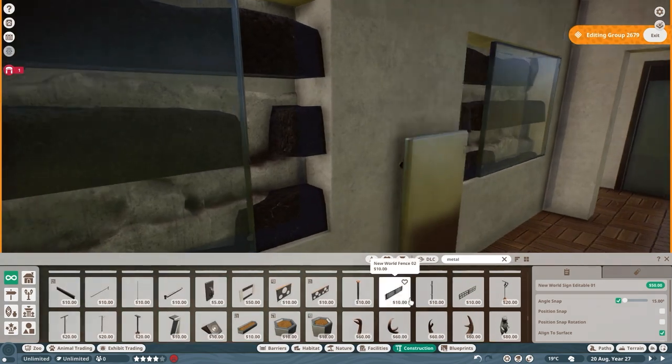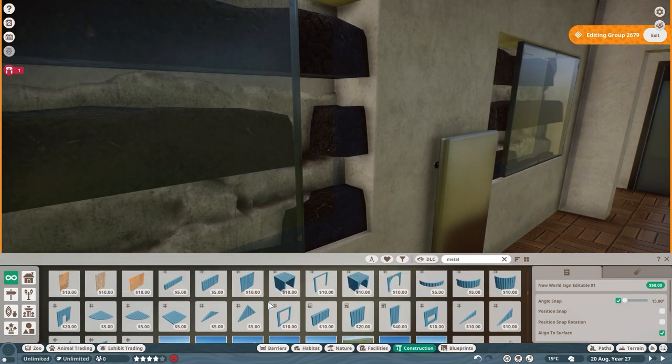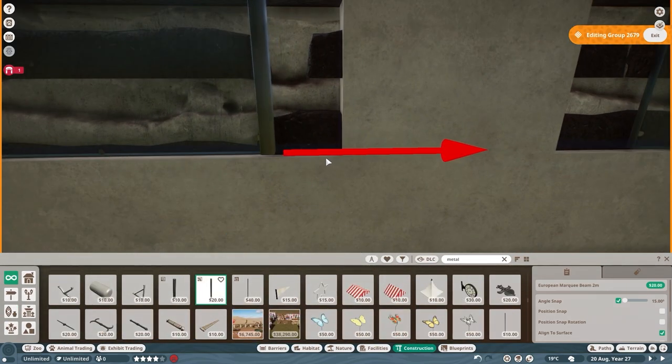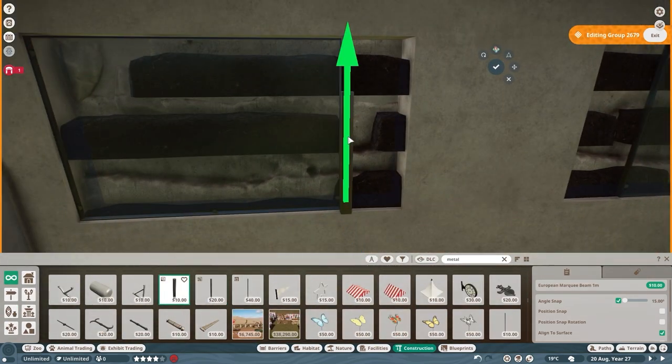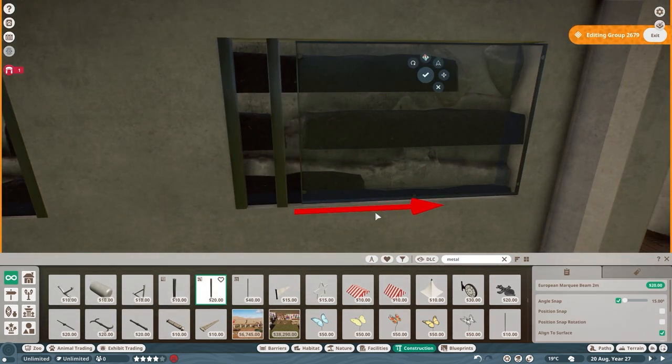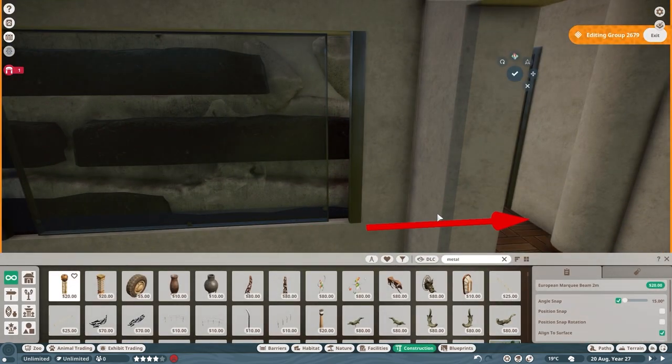So what I decided to do is build fake exhibits that just have the interior and there are no animals in there. There are just educational boards and that's pretty much it. There's nothing in there, it's just a piece of decoration, I guess.